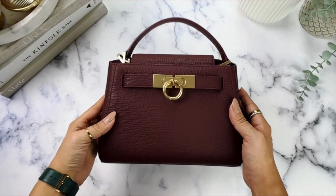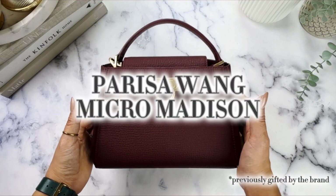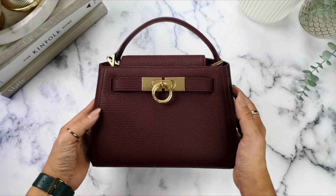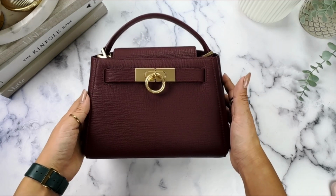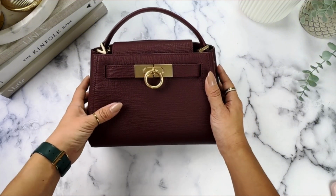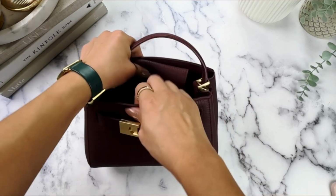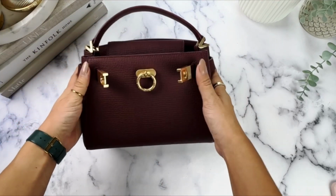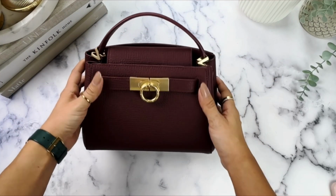The last bag in this category is from Parisa Wang. It is the Micro Madison. It currently retails for $395 on their website. I do love the style of this bag. I love that you can take these two snaps and stretch the opening out for a more casual look, or you can keep it all snapped together like this.